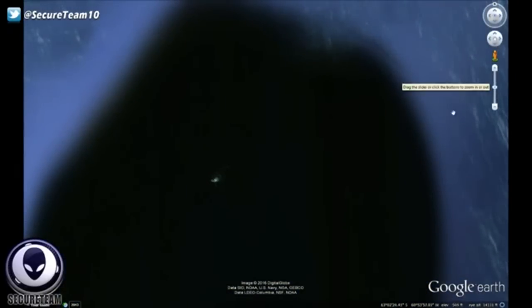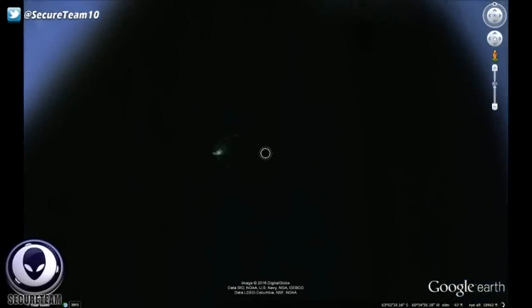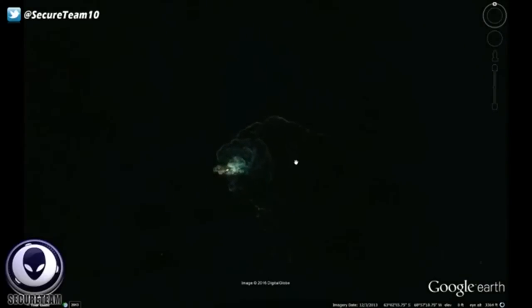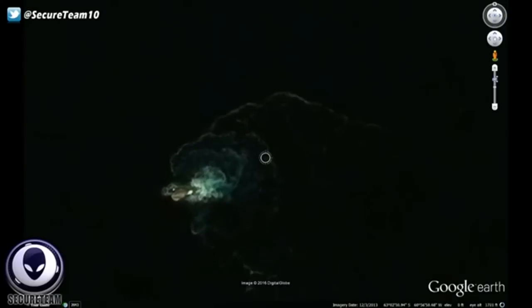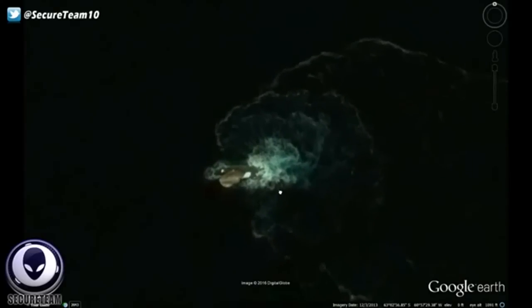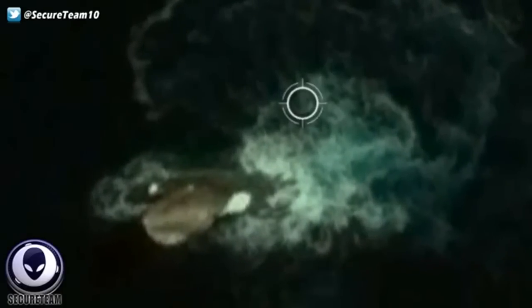seeing here. So as we move over, we begin to see this dark patch in the ocean, in the Arctic waters. And as we zoom in, you start to see a glow, which is very interesting since obviously this patch of the ocean here was captured at night. It had to have been. And as we zoom in, you can definitely see some disturbance in the ocean as if something is coming up or going back down in. And as we zoom in, again, we start to see this odd glowing, and that's one of the main reasons I wanted to post this video, was because of this strange glowing.